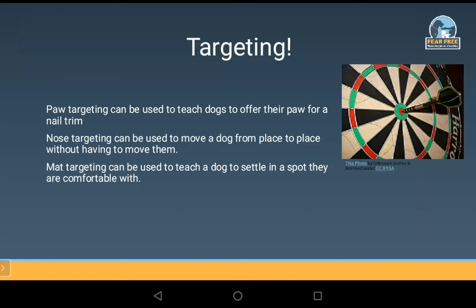As I was saying a minute ago, targeting is one of the things that I like using a lot, both in training and in grooming. Paw targeting, like I said, is a great way to get the dog to offer a paw for nail trim. Nose targeting is a great way to move the dog from place to place. And mat targeting can be used to teach the dog to settle someplace that they're comfortable settling.